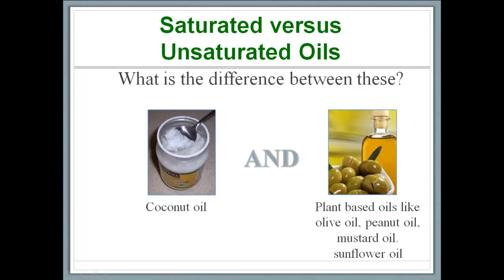Coconut oils, which are saturated fats, are solid at room temperature because there are no gaps or spaces in their chemical formula. However, plant-based oils like olive oils are unsaturated fats and liquid at room temperature primarily because there are gaps or spaces in their chemical formula. So this is actually a very big distinguishing factor between saturated and unsaturated fats. Saturated fats are generally solid at room temperature, and unsaturated fats are generally liquid at room temperature.